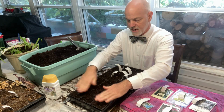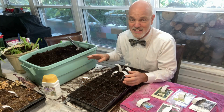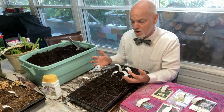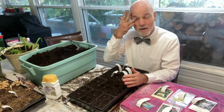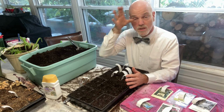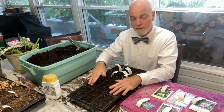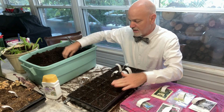I filled everything up. I did press down a little bit. How hard do you press? You don't want to pack it in, and you don't want it so loose that there's big air pockets in there. So what I like to say is, if you were to press on your eyeball, as hard as you would comfortably press on your eyeball, don't press hard. That's about how hard. I just want to make sure there's no big air pockets in there. And then after I press it down, I'll put a little more to level it off.